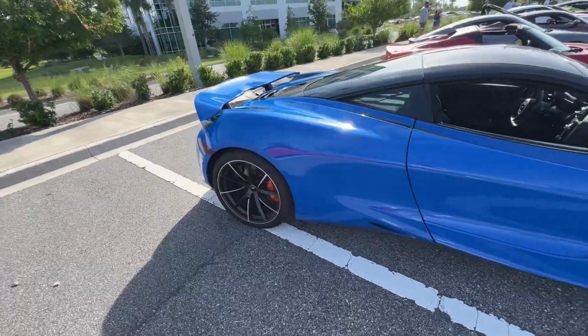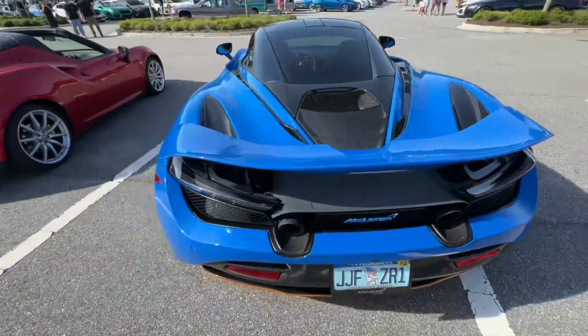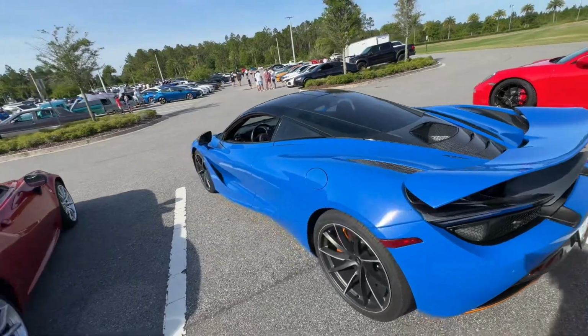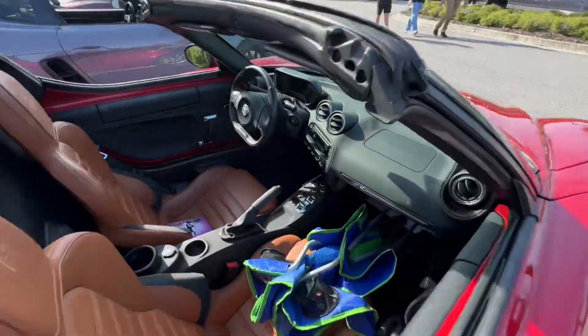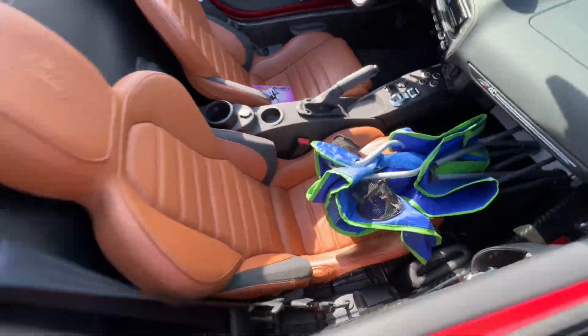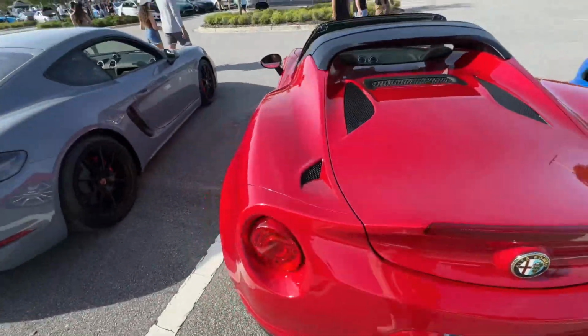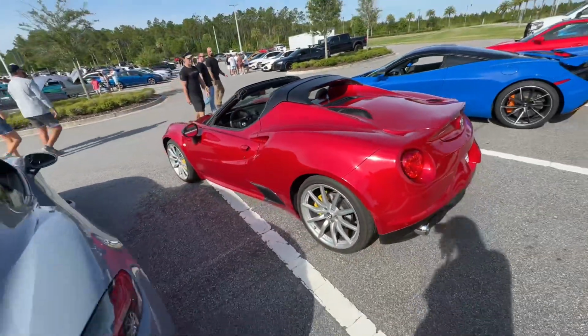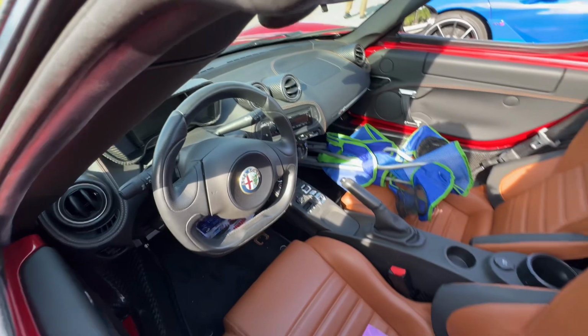Hell yeah. Look at the wing. Jeez. Something like out of Warframe. Oh yeah. I need one of these. Low key. Get a little Alfa Romeo. I've seen it before. Yeah, this looks fun.